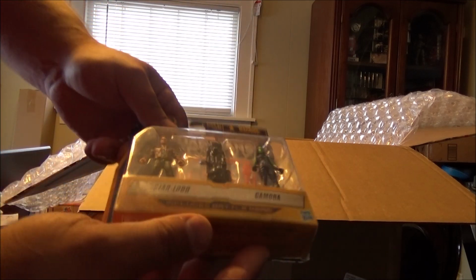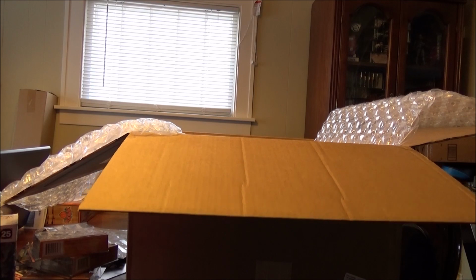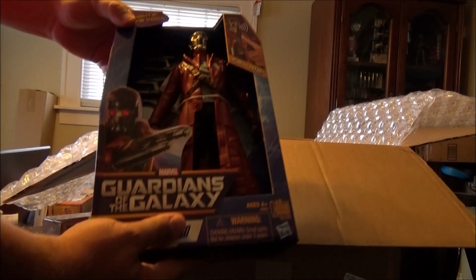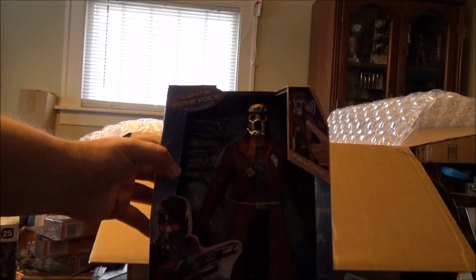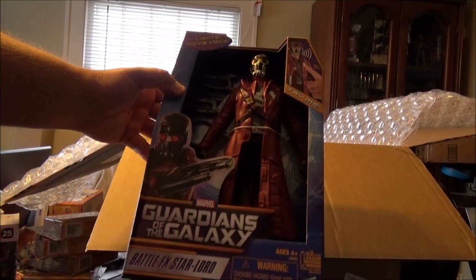Some more Guardians of the Galaxy stuff. Man, I can't wait for this movie. This is going to be awesome. I love these minifigures, too. And, of course, we got this guy right here. Look at this. That's really cool. Let's see if we can get him in the frame a little bit better there. We're having a hard time here. There we go. Guardians of the Galaxy Battle Effects Star-Lord.